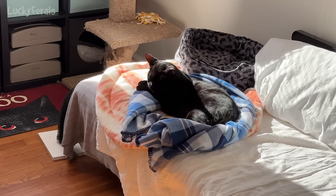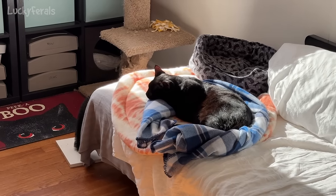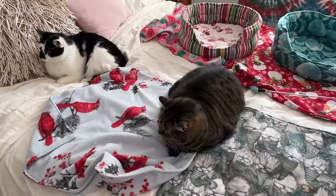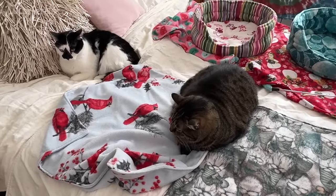It looks like they went into my room, so I'm going to check on what's going on in there. And I'm going to shut this window because it is getting cold in this house. Here's Splash and Simba. They're on the bed. Ringo is on the top of the cat tower, which is fine. As soon as he saw me, he jumped down and he's under the bed now.